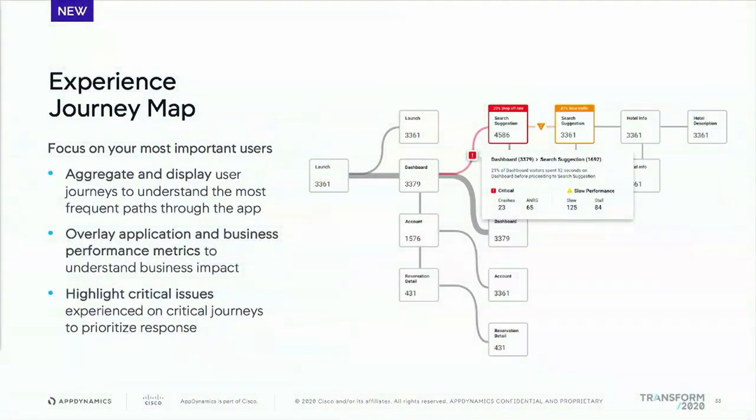And beyond the business lens, we were really focused on the user lens, because at the end of the day, it's your customer that matters, and how your customer experiences your application is really what you care about. Just last month, we launched our Experience Journey Maps. What you see here is essentially the most frequent paths that your users are traversing within your application.